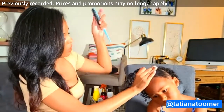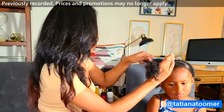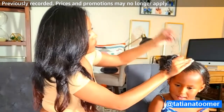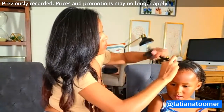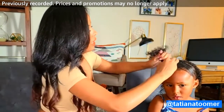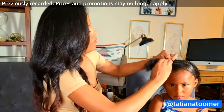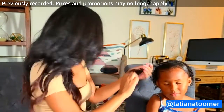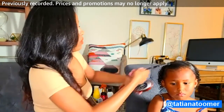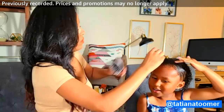But I really try not to put too much on her curls, again, because I like to keep her curls nice and soft and bouncy. So you can see how I got it really nice and slick and smooth. I'll probably even get it even more slick. So, and then let's just pull out a little bit. I like all of this. Can I see all the smoothness in my head?